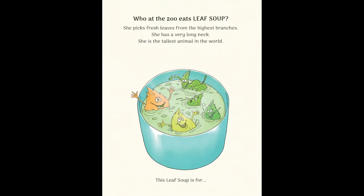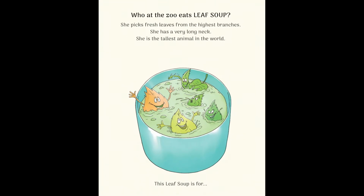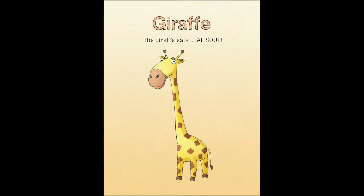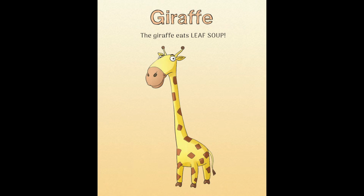Who at the zoo eats leaf soup? She picks fresh leaves from the highest branches. She has a very long neck. She is the tallest animal in the world. The leaf soup is for giraffe. The giraffe eats leaf soup.